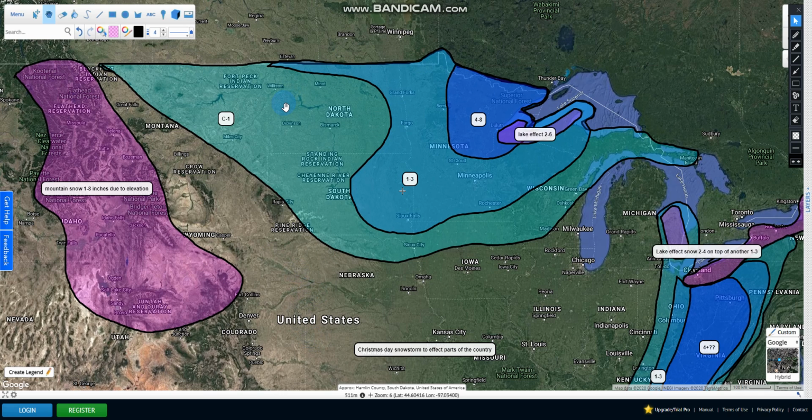But anywhere in this light blue that stretches from Montana, Nebraska, parts of northern Iowa that we included from the last video, and parts of Wisconsin, you could get a coating to an inch. This darker blue, 1 to 3, stretches from North Dakota all the way down to South Dakota and most northwestern parts of Iowa, and then all the way back up to Minnesota and Wisconsin here. And this darker blue right here is 4 to 8 inches that stretches from northeastern Minnesota and northwestern Wisconsin. And this purple area is lake effect snow, and you could get anywhere from 2 to 6 inches on top of what you have already.